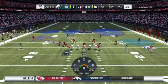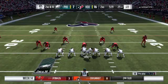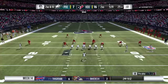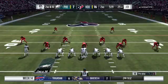Gun! Detroit! Detroit! Detroit! Detroit! Over!